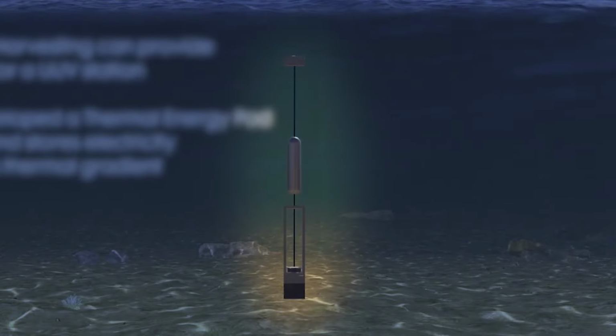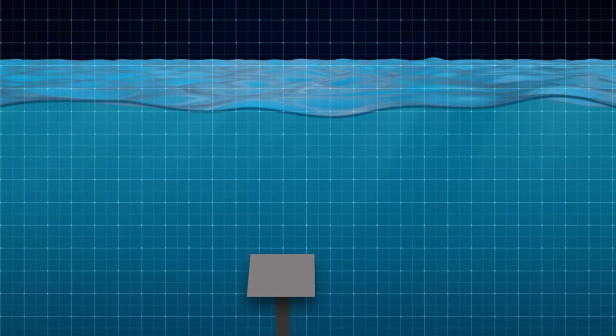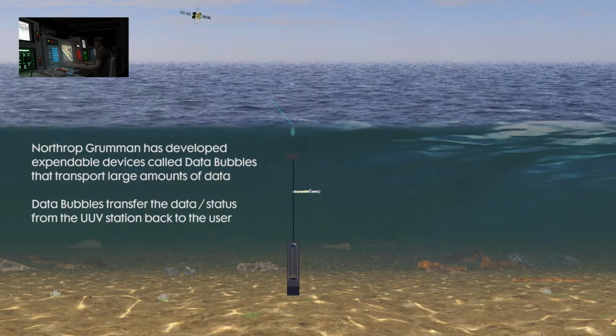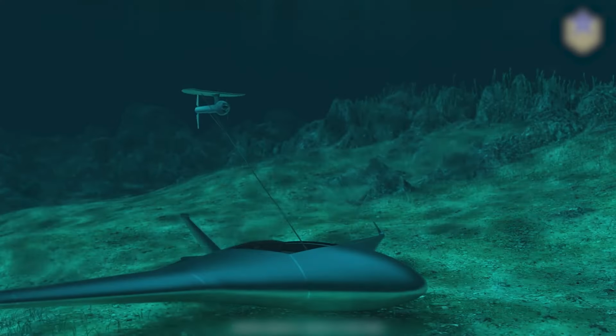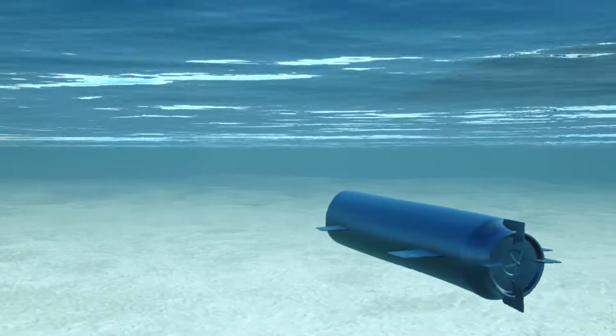The thermal energy pod concept could also facilitate rapid data transfer. Data bubbles deployed from the energy pod could rise to the surface, where they would use internal RF satellite communications antennas to transmit data back to shore or nearby surface vessels. This innovative approach could ensure reliable communication, even if traditional means are disrupted.